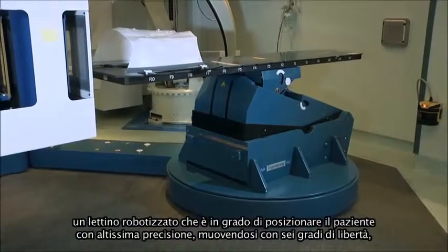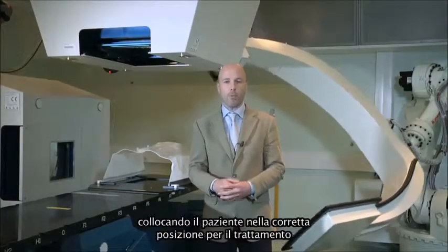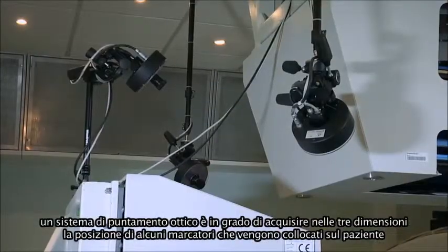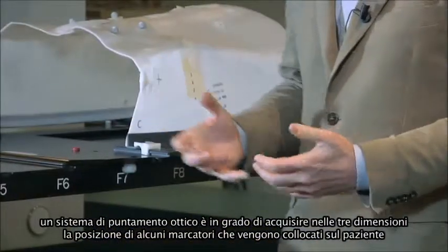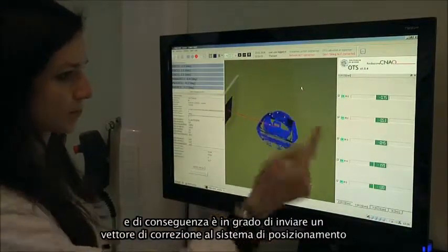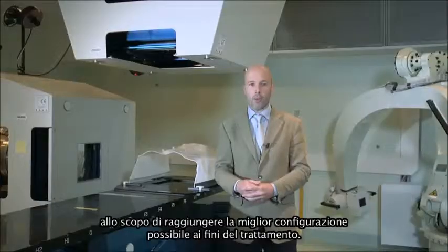One robotic couch, which is able to handle the patient with very high accuracy in 6 degrees of freedom, putting the patient in the right treatment position and correcting the patient with a very high positional accuracy. We have an optical tracking system, which is able to acquire in 3 dimensions some features which are opposed to the surface of the patient and which are checked in real time to understand whether the patient is in the right position or not, and that is able also to send a correction vector to the patient handling system in order to arrive to the best setup for therapy purposes.